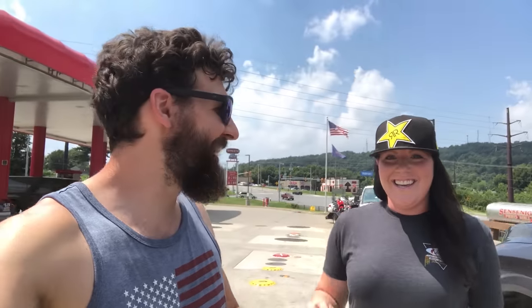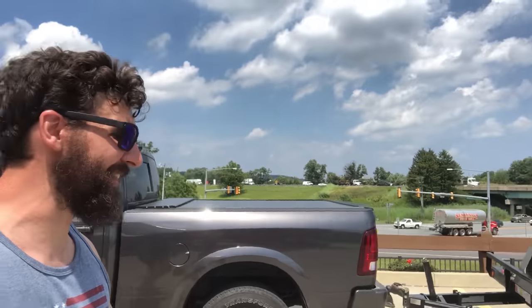All right, so while I was in the bathroom, I come back out and I see these people leaving, and I was like, I gotta stop them. I gotta tell them how cool this Jeep is. Apparently, this Jeep is owned by a girl. Yes. So tell me about this thing. Let's go stand in front of it.